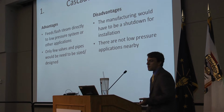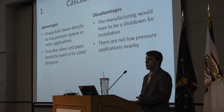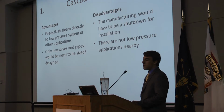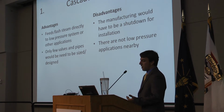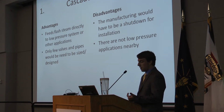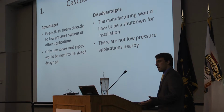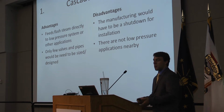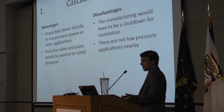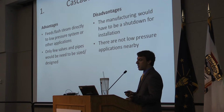Advantages of a cascade system are that it would feed the flash steam directly to the low pressure use and that only a few pipes and valves would need to be sized and installed. However, the manufacturing would have to be shut down for installation and there are not low pressure applications nearby. Also, there would still have to be low pressure steam applied to any process uses, because this low pressure steam is not a constant supply from the flash tanks.